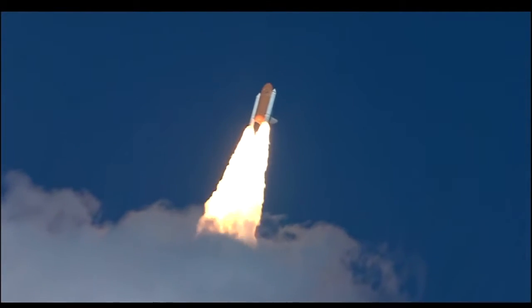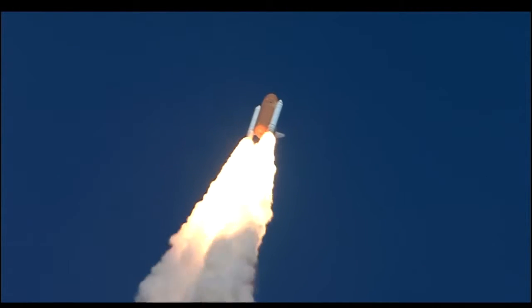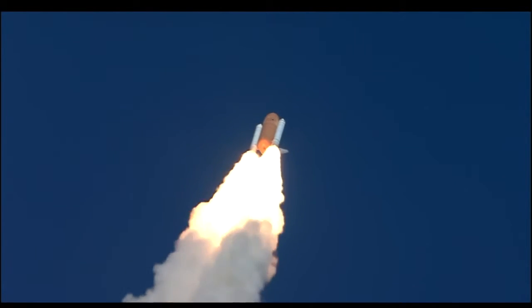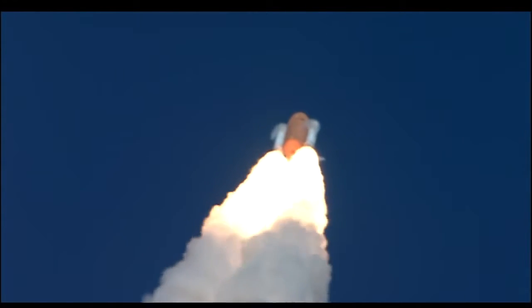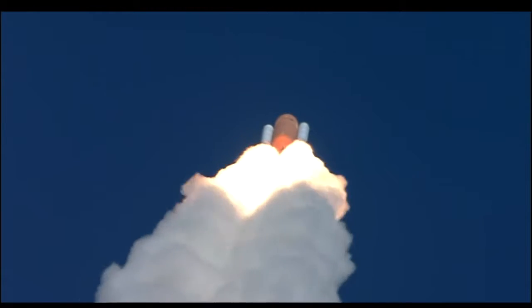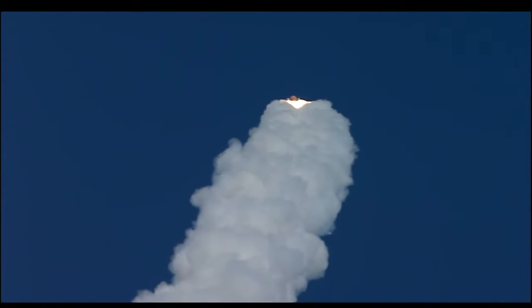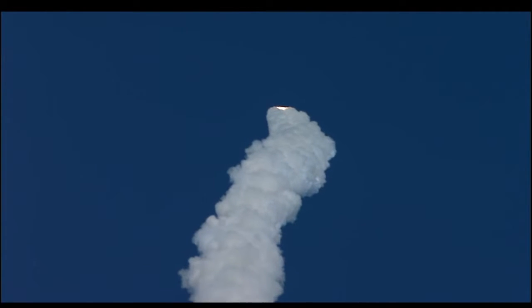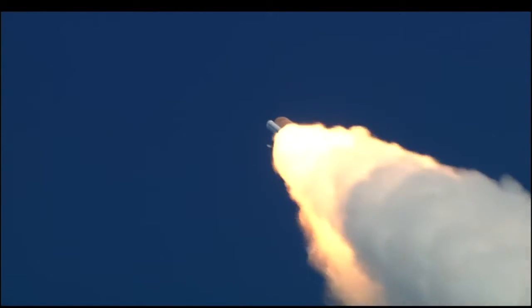Endeavour speed already 300 miles per hour. Altitude 1 mile. Three engines on Endeavour are now throttling back to 2/3 throttle as the spacecraft prepares to go through the area of maximum aerodynamic pressure and go supersonic. Endeavour, go at throttle up. Go at throttle up. 1 minute, 15 seconds since launch. Endeavour's three engines now back at full throttle.